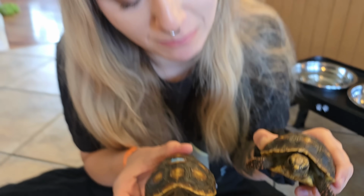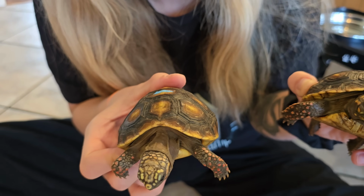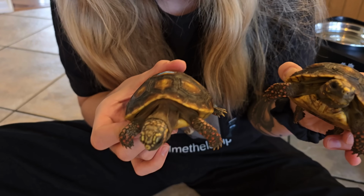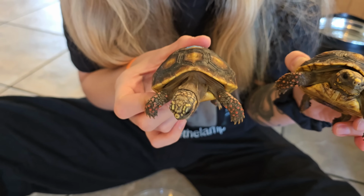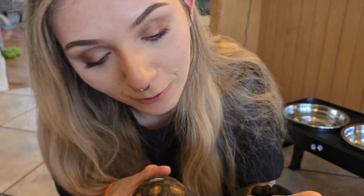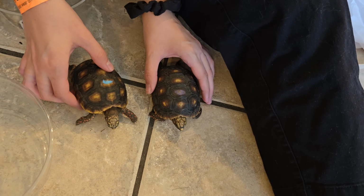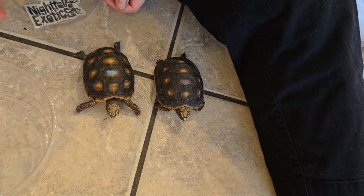What are you gonna name them? I have no idea yet. Our one boy's name is Barry because he loves berries. I think you should name the one on the left Shantice. And then the other one Marquise. No. How about Frank? Or Bertha?